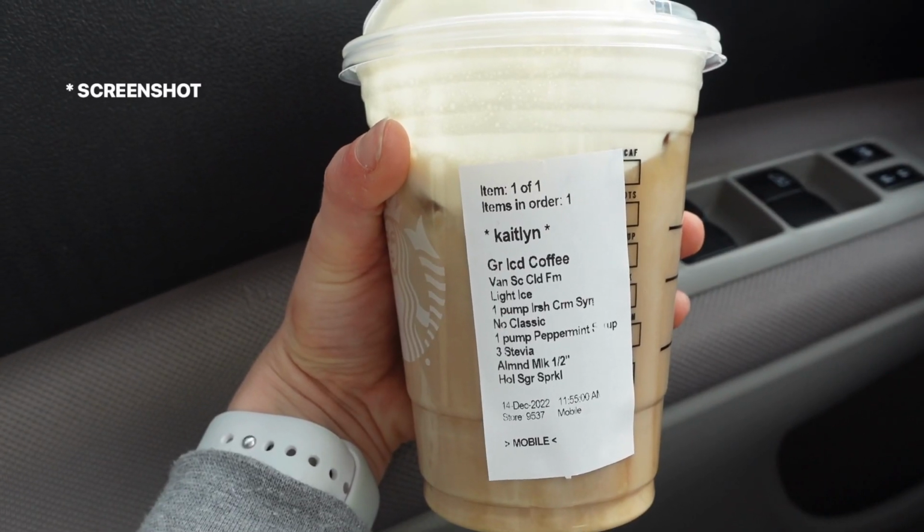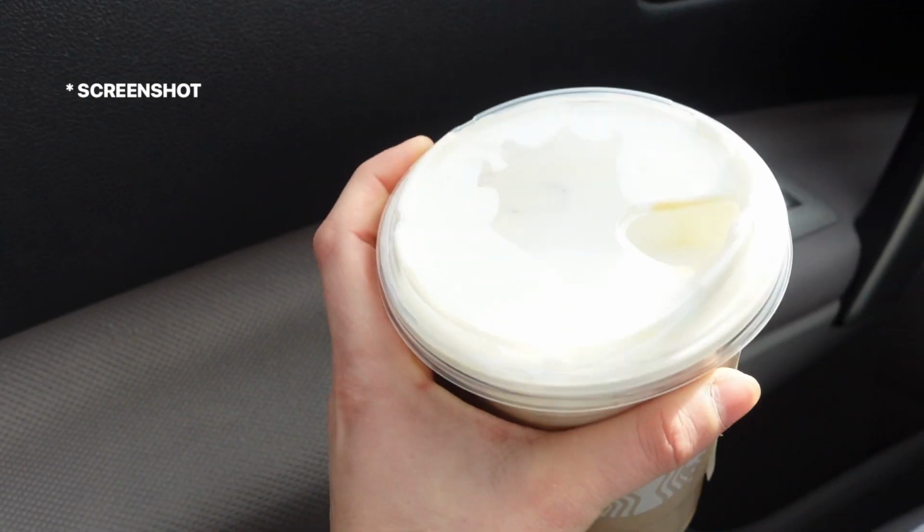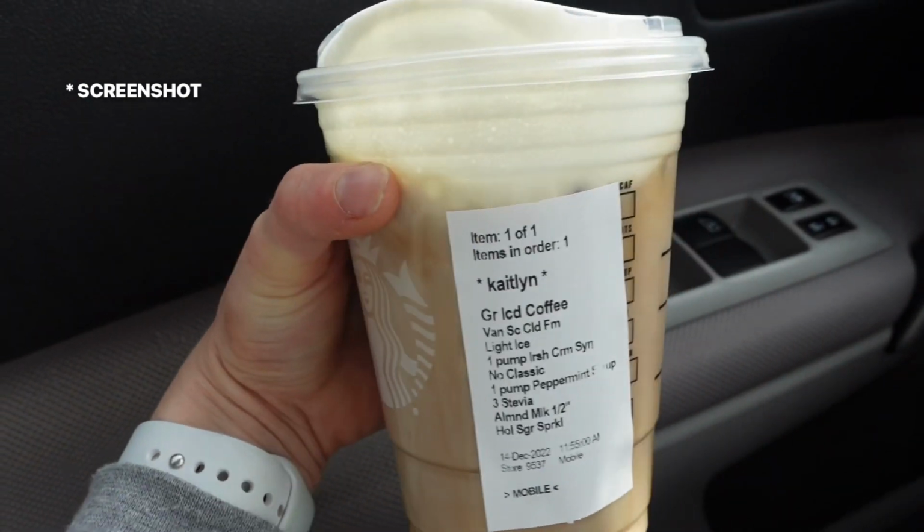This drink is literally gas. It's so good, but I'm upset they didn't put the holiday sprinkles on, and you literally have to pay an extra 50 cents for that.